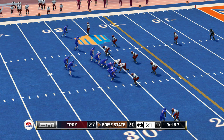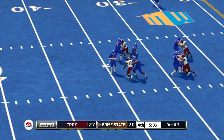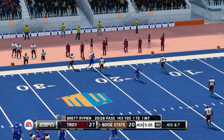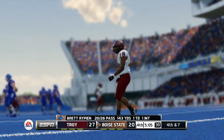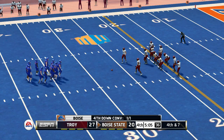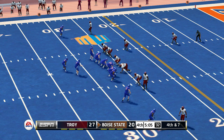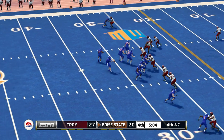Check three. And he just gets rid of it. Good job here by the defense. If you let this quarterback set and throw, he'll kill you all game. But they got excellent pressure on that play. Well, they're looking for another fourth down conversion. They've already gotten one this drive.